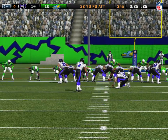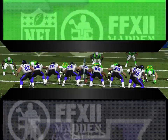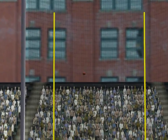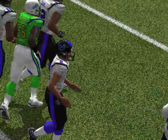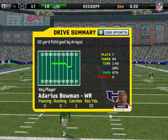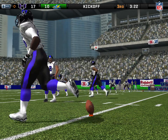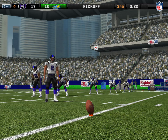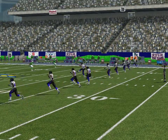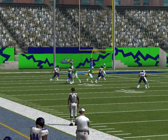Donnie Abraham will attempt this one from 32 yards away. The field goal attempt is good. Good distance. This one is taken by Hawkins.